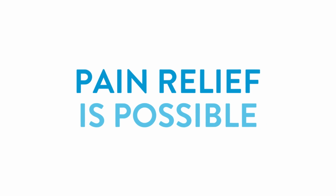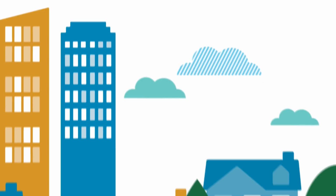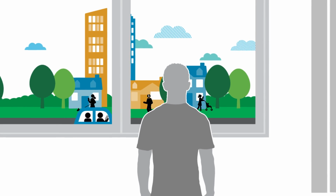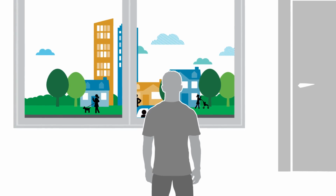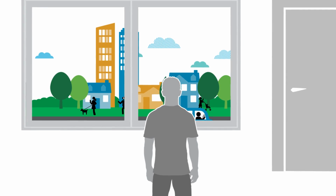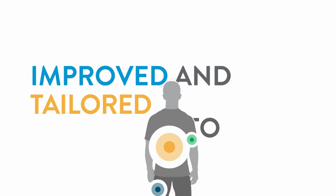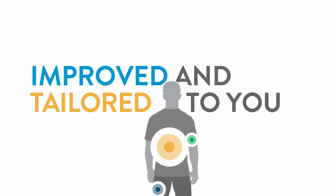If you suffer from chronic pain, you know that it can make you feel almost like a spectator in your own life. Neurostimulation, a proven therapy recommended by physicians for over 40 years, may help you become a full participant again. Thanks to advancements in neurostimulation technology, doctors can now recommend a therapy designed to treat your specific type of pain, greatly increasing the chances of relief.